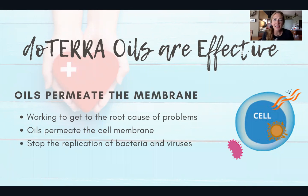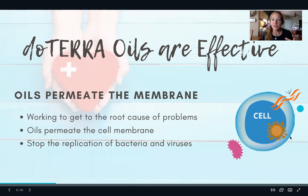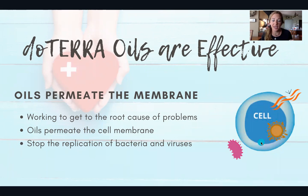And that's because a lot of the medications are a water-based synthetic. And a water-based synthetic does not have the ability to penetrate that oily membrane of your cell. It's just a natural way to protect our cells.